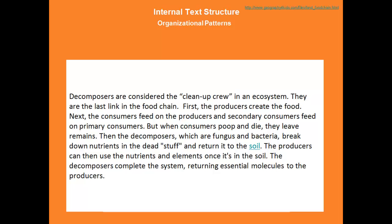Well, I see some keywords here that should help you. I see first, but when. I see a then. Complete the system. Hopefully you can identify that these words show you a process. First, then, finally, complete a system. Okay? Okay, our next one.